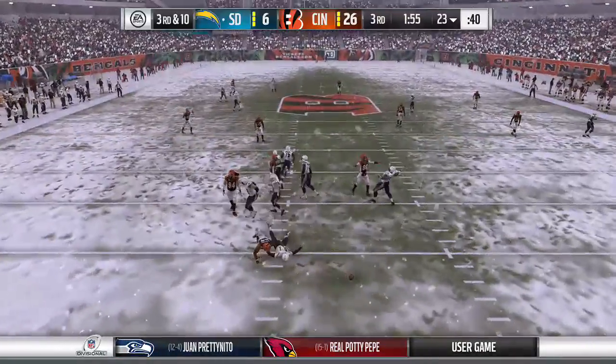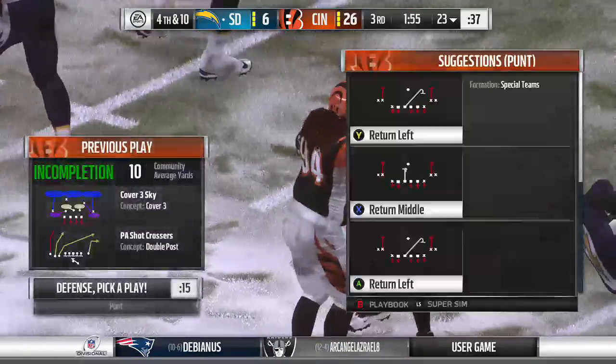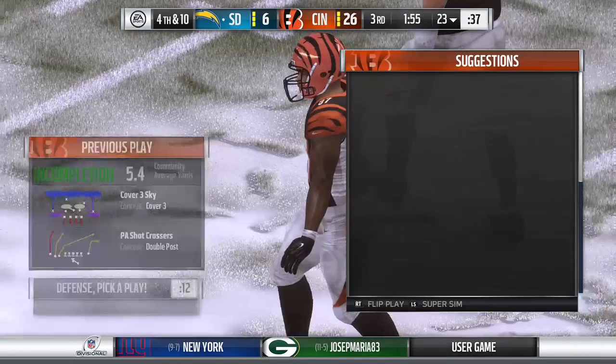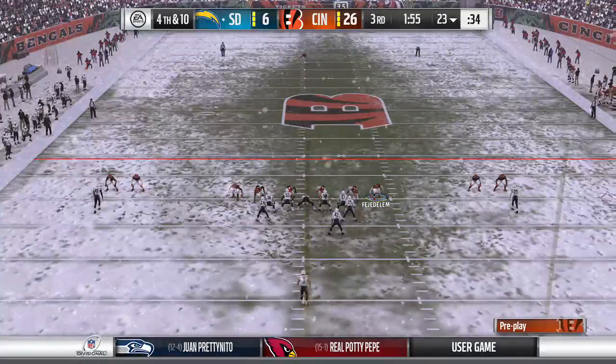And he takes a shot on the release, as this will be incomplete. Antonio Gates, the veteran tight end, was the intended receiver. And it brings up fourth down. Third down is a down both sides know they absolutely have to win.